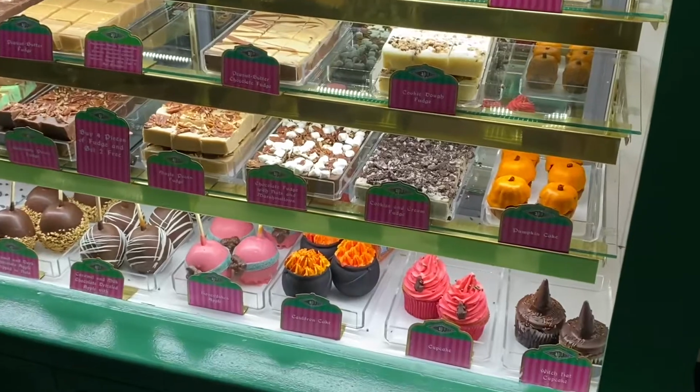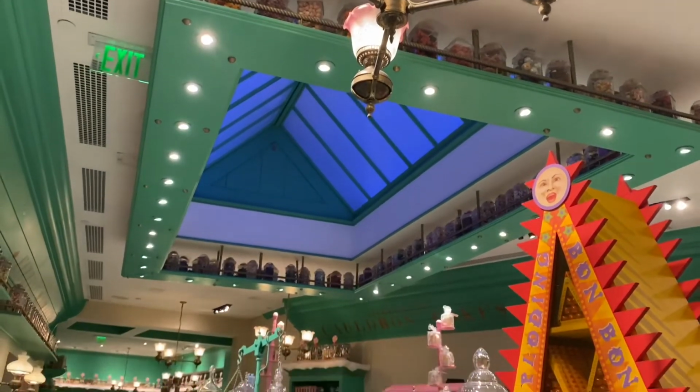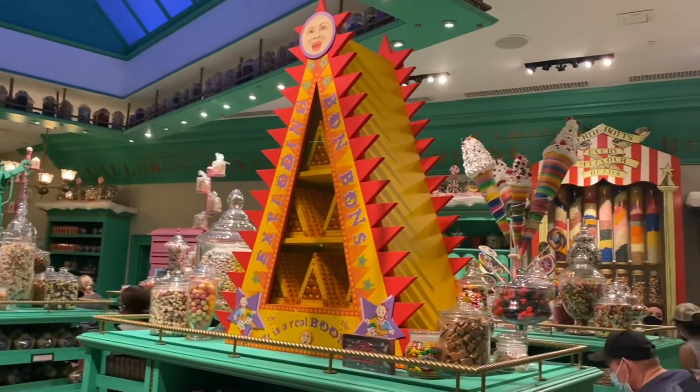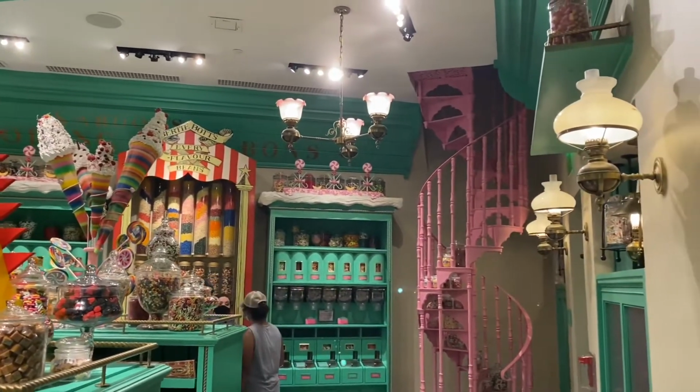One day I'm going to try a cauldron cake. One day. All right, unfortunately, it's time for us to leave Honeydukes. Here's one last pan across the whole thing, so you can see how beautiful it really is in here.